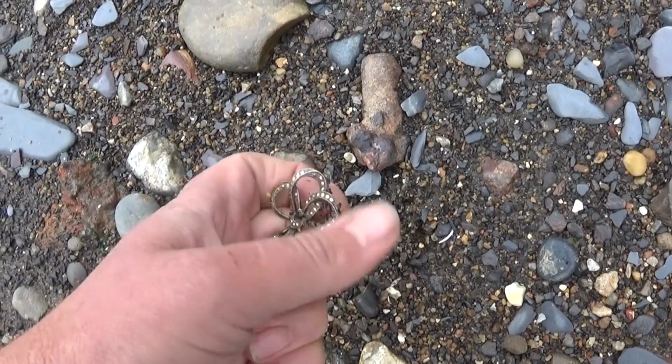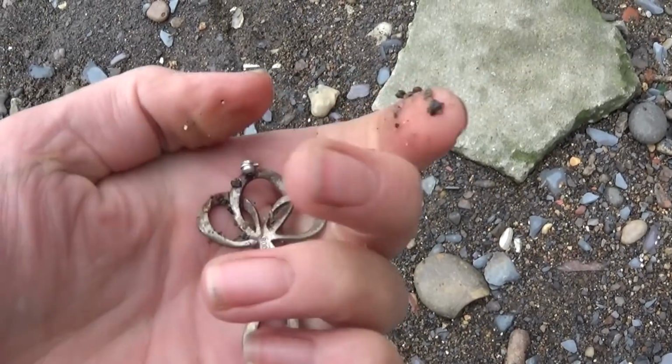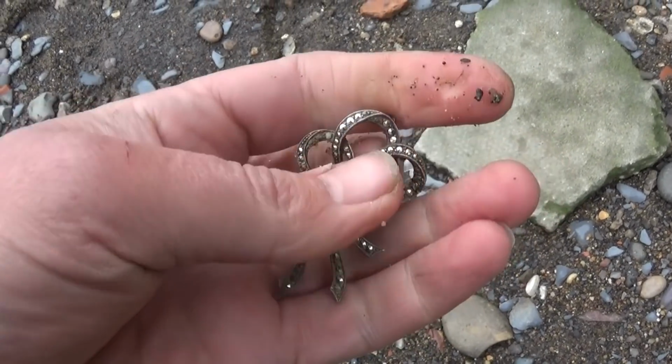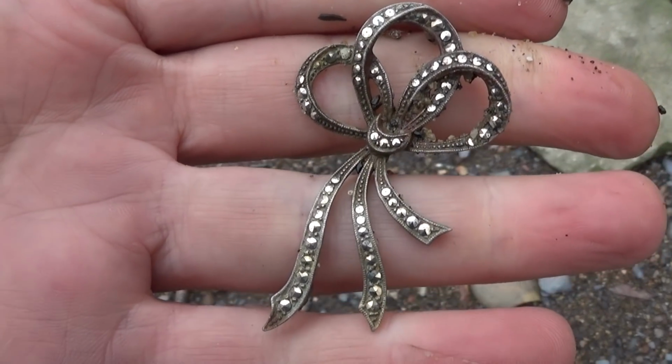It's probably quite modern, I should think. Very pretty though. And there's been a lot of rain recently, so possibly some things that were under the surface might have been brought to the surface. Gorgeous.